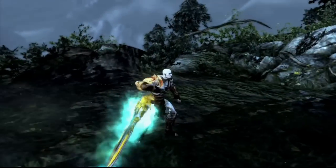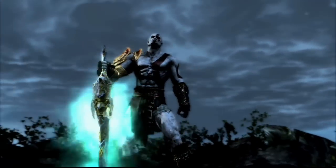The satisfaction comes in seeing him in the game saying, wow, that's him. Look, you can see his veins and you can see him breathing. And it looks better than the cinematics. That's the satisfaction.